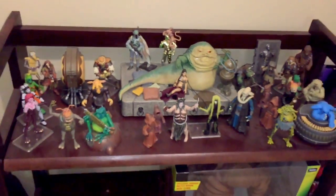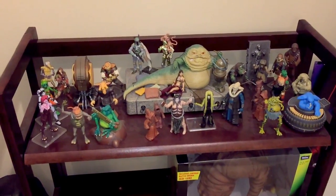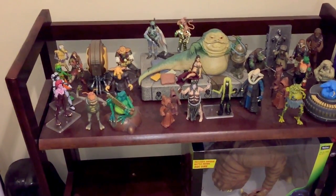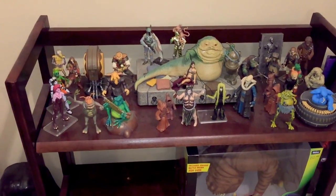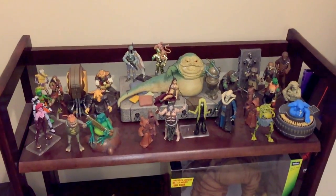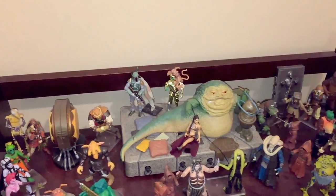Over the past year, I believe I expanded this shelf as well. This may have been something that was intact last year. I can't remember, but I made this. I had the Jabba the Hutt. I got him on an extreme discount, like $20, during Christmas specials, and just expanded the shelf into other characters in Jabba's entertainment crew.